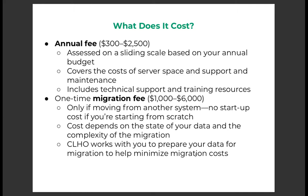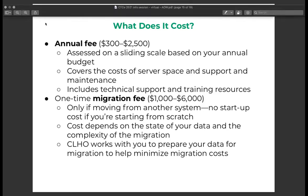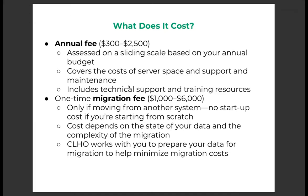And Diane works closely with folks in helping prepare their data for migration when they have data to migrate, to help minimize the complexity of the migration and lower those migration costs. I don't know if you want to talk a little bit about what you do in that respect, Diane. Basically, it all comes down to how much time the tech folks have to spend on figuring out what information goes to what fields, how that information is formatted within that field, and if they need to do anything to help fix it.